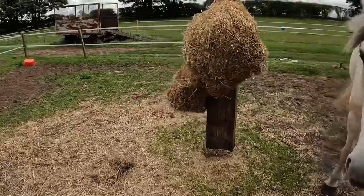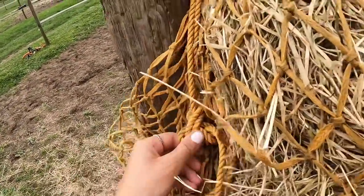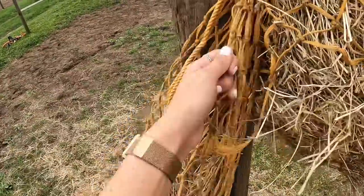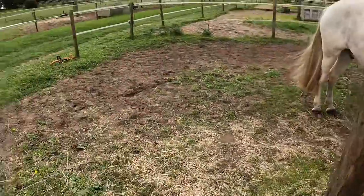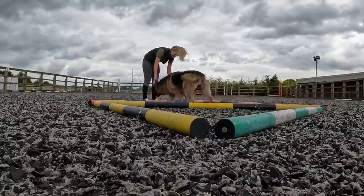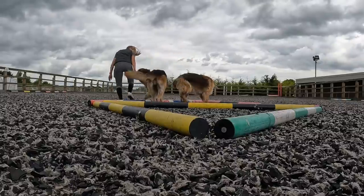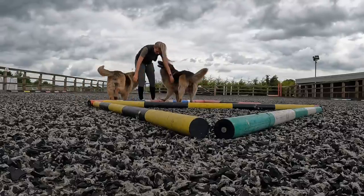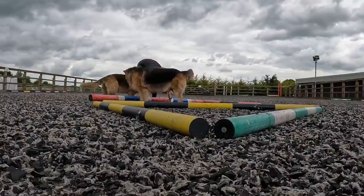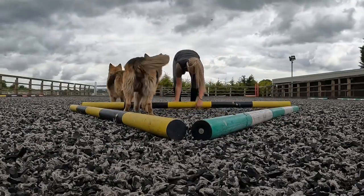So I just need to take his other hay net down. And that is Mr. Smoke's done for the day. If I can get it down. There we go. Good boy.